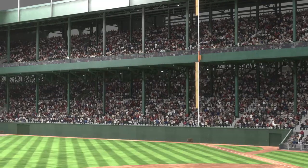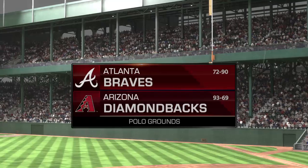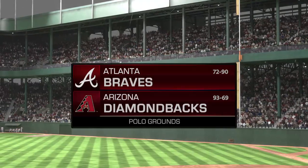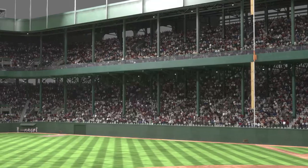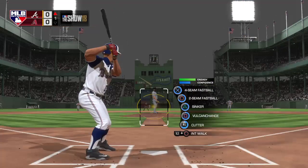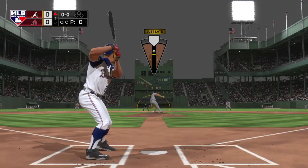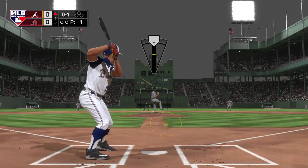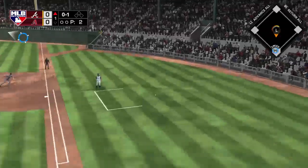We are under the bright lights tonight as MLB Network welcomes you to this presentation of Major League Baseball. Coming up, we've got a good matchup in store between the standing in Big Daddy Bull, and we are set for baseball here this evening. And we kick things off tonight with a swing and a miss for a first pitch strike as we're underway.